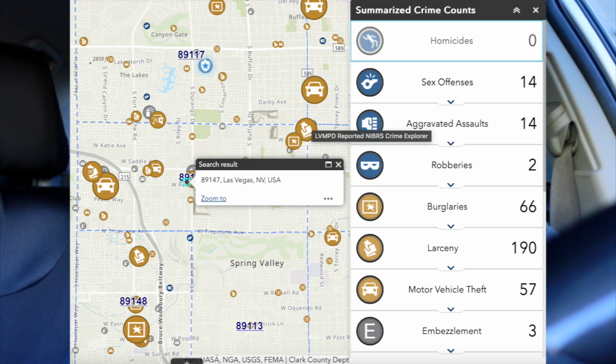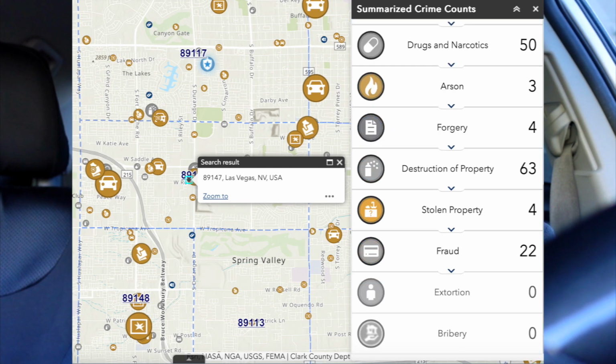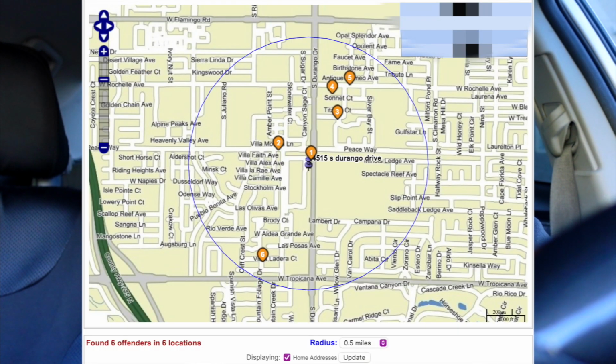So there is 0 homicides, 14 sex offenses, 14 aggravated assault, 2 robberies, 66 burglaries, 190 larceny, 57 motor vehicle theft, 3 embezzlement, 50 drugs and narcotics, 3 arson, 4 forgery, 63 destruction of property, 4 stolen property, 22 fraud, 0 extortion, 0 bribery. Also with the sex offenders, you guys, I did find 6 offenders in 6 locations, and there is also 1 person living in the actual apartments that is a registered sex offender.